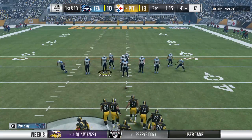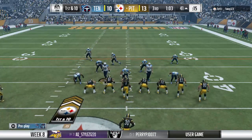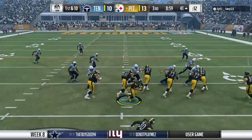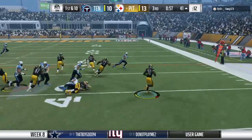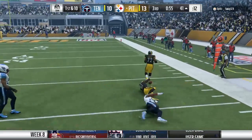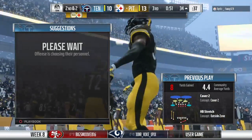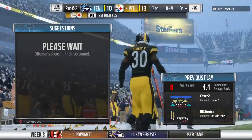Offense comes to the line now, 1st and 10. Hurry up, here we go. Gurley again here on 1st down. And he'll bring this one inside the 35. A good run there on 1st down, and it'll leave them with a 2nd and 2.